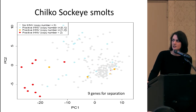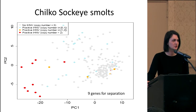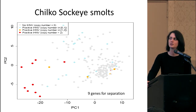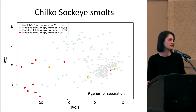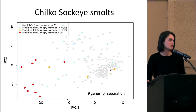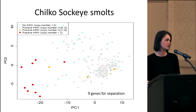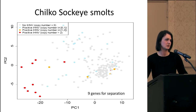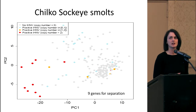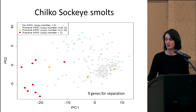What's also interesting is that towards the middle, there are some individuals that are showing a genetic viral response, but they do not have high loads of the IHN virus, and they're being examined further. Without going into much statistical detail, we were able to achieve this type of separation using only 9 genes. With statistical analyses and more information, we were able to reduce the number from 39 candidate genes down to 9 genes in order to achieve this type of separation.